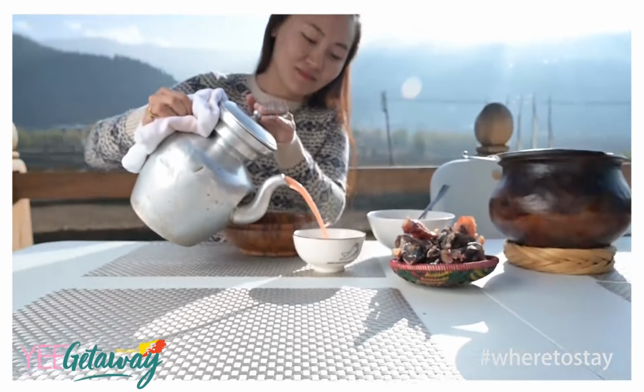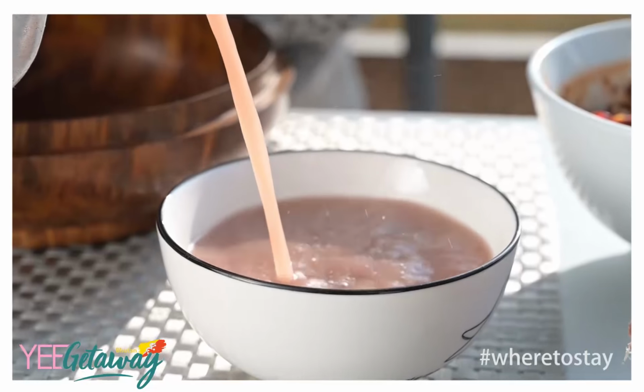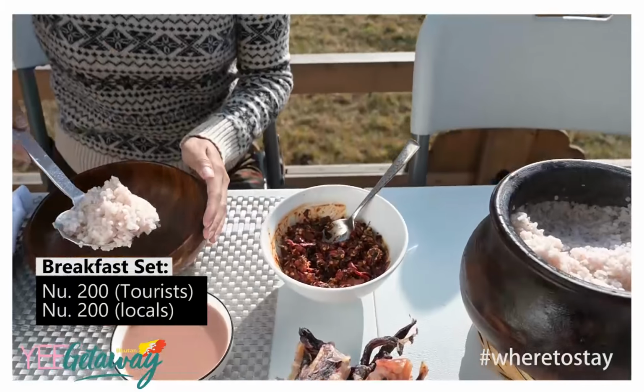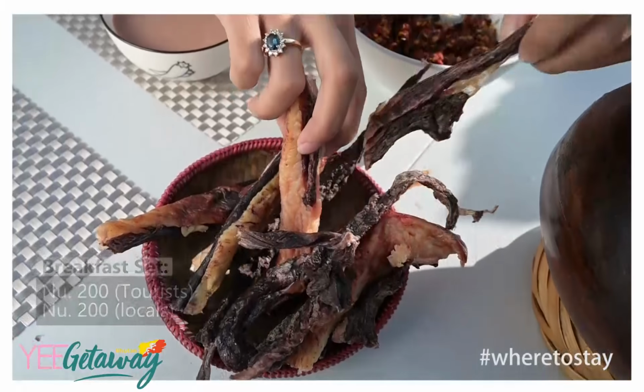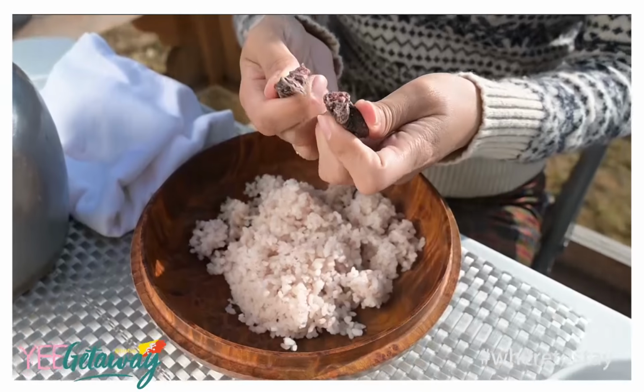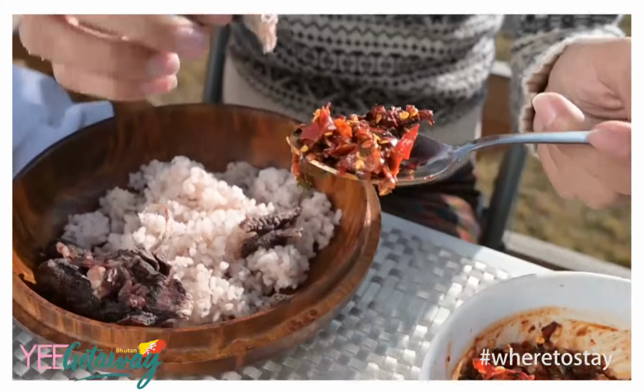The next morning, I found myself eating again, this time a traditional Bhutanese breakfast of suja, patati, red rice, shakam, that is dried beef, with homemade ezay. Yep, more chilies in the morning.